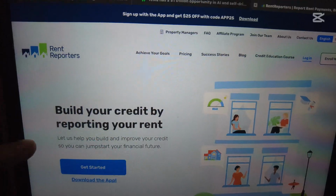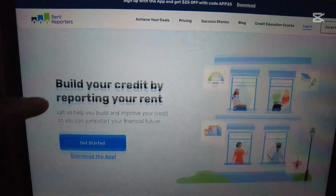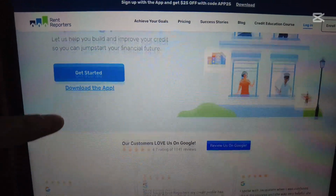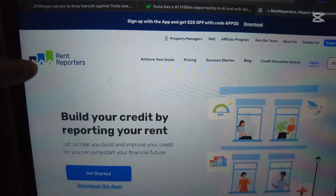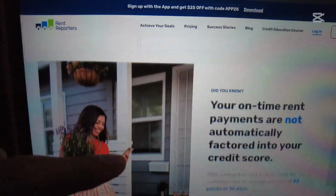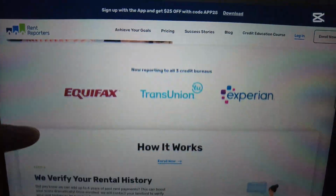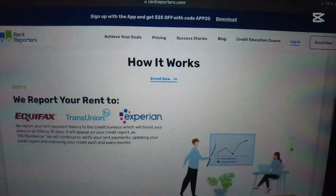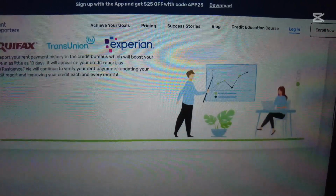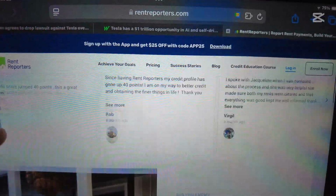I'm about to pull up my girl's iPad, but give me a second here real quick. So as you can see right here, you can build your credit by reporting your rent with Rent Reporters. And there's a lot of other little sub companies that do the same thing, but they all come back to being partnered up with Rent Reporters. So just go straight to the source, report your rent, and pretty much just get your score up just by reporting your rent. A lot of y'all pay rent and don't even know that you can report it to all three bureaus and pretty much build credit from it.